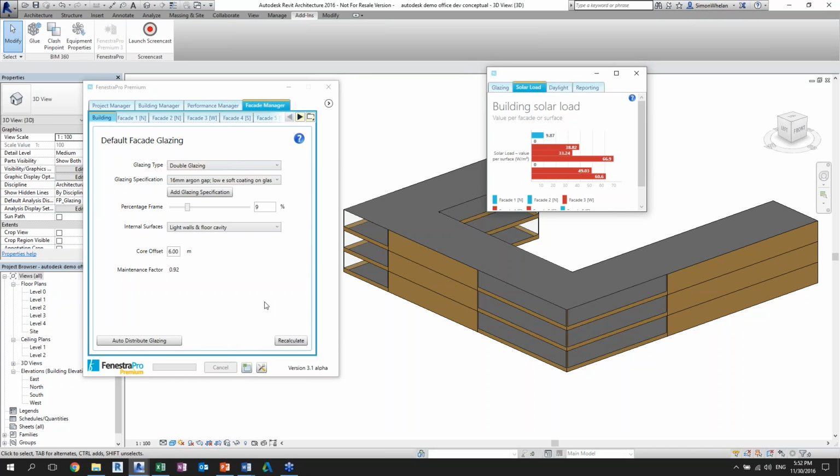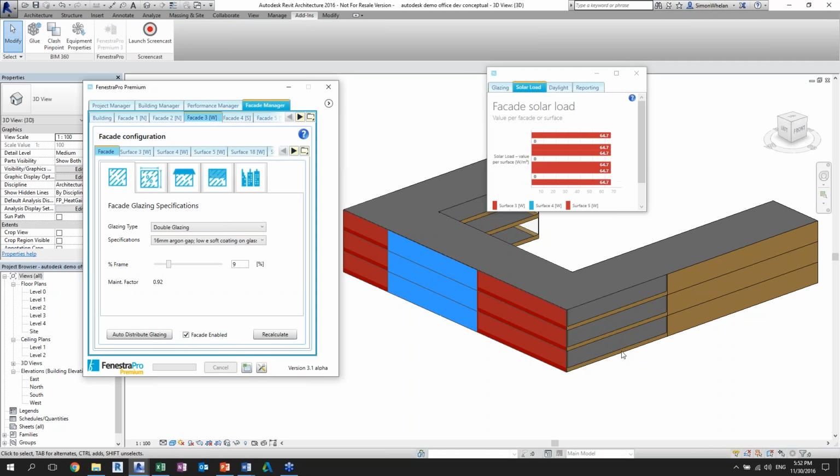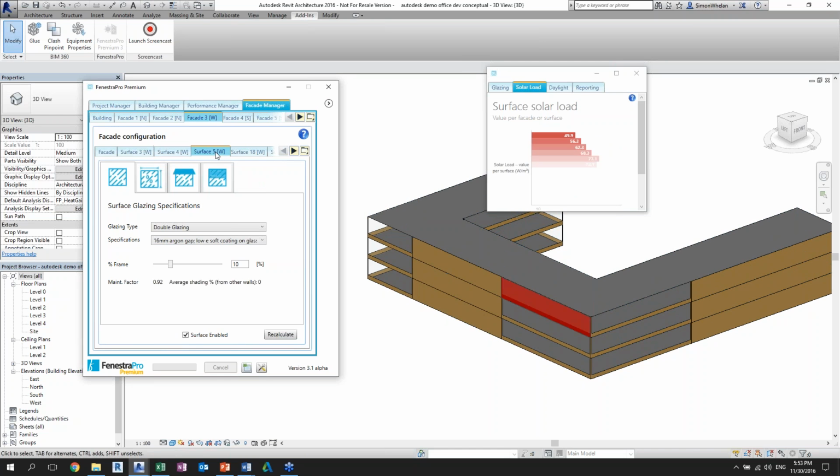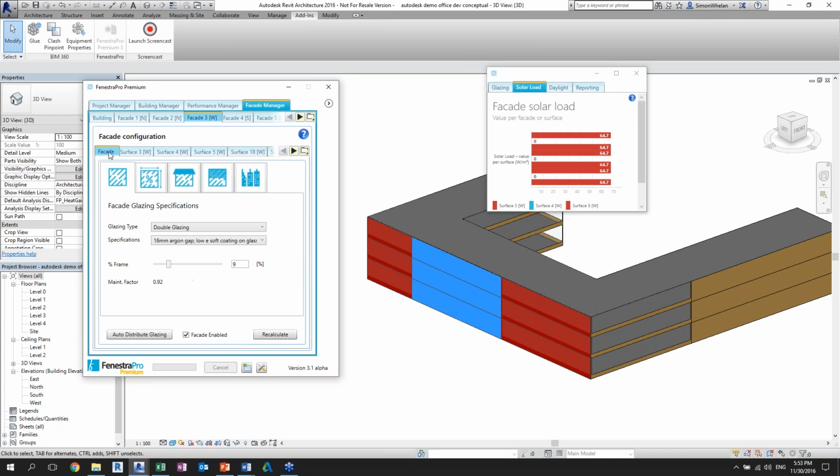But I'm not really too interested in that right now. I've kind of looked at that. Let me start looking at one individual facade. So you'll see here I've closed in here on facade number 3 to the west, which is where I have my high levels of heat gain. So some of these surfaces now have levels of heat gain. Some of them have 0 because these are opaque surfaces. So I'm looking at my overall facade, or I could drill down and look at individual surfaces.